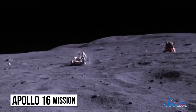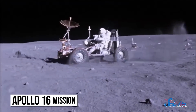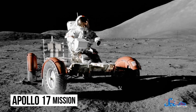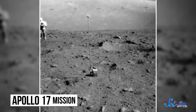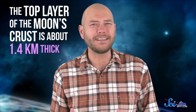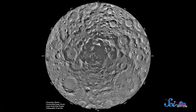On Apollo 16, it enabled John Young and Charlie Duke to drive more than 150 meters higher than their landing site in search of samples of that area's unique geology. And the crew of Apollo 17 used their rover to deploy literal bombs on the surface, just in case you needed another reason to think Apollo astronauts were cool. When exploded, these bombs created tremors picked up by seismic sensors and used those to understand the physics of the moon's crust. The experiment revealed that the top layer of the moon's crust is about 1.4 kilometers thick. It's also a lot more broken up than similar areas on Earth, probably because of the constant impacts from space.